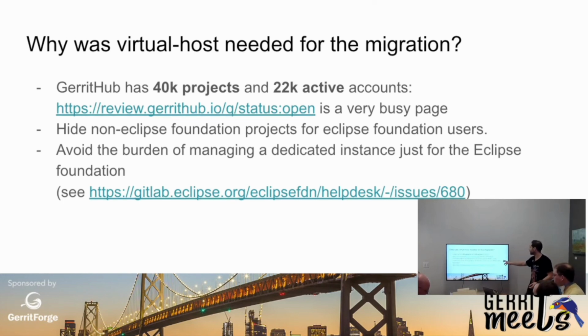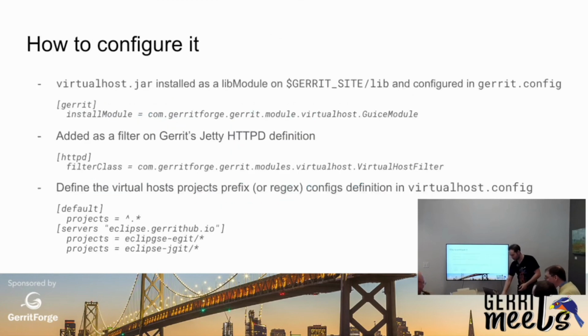So to see it in numbers, Gerrit Hub actually has 40,000 projects, which is more than I expected when I saw that. And you've got 22,000 active users. That's active users, not just users registered. So the status page is going to be pretty busy. The Eclipse Foundation obviously didn't want to have all of this noise on their page, as I mentioned before. And we wanted to avoid the burden of managing a dedicated instance just for this, right? So I would say that we've achieved our goal and we've got there pretty well.